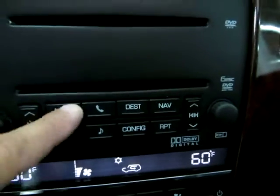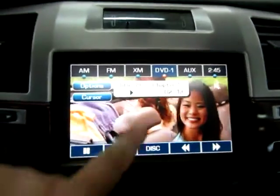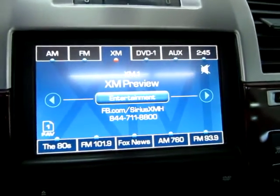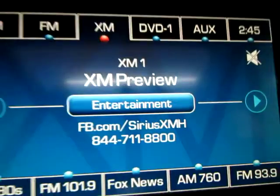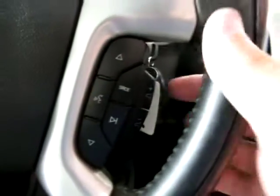Let's put on some music. By the way, you do have XM capability. Although right now I think it's on preview mode because you have to sign up for a subscription by going to the website or calling their number there. So let's put on some music here. Raise the volume right on the steering wheel here.